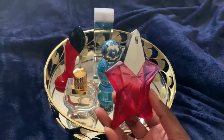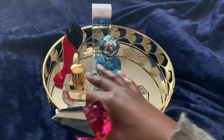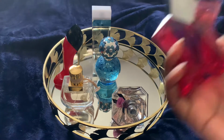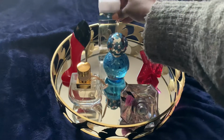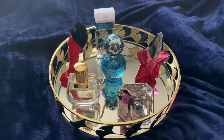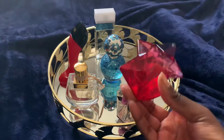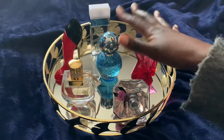This one, again, is a sweet lychee, but not as sweet as the one you'll find in Chloe Nomad EDT. It's slightly similar to this one, but whereas this one doesn't really have that much sweetness, this one does. So this is more of a slightly sweet lychee perfume, and it blends really well with the raspberry and wood. So again, safe blind buy, absolutely. I think this one and these two are the safe blind buys.